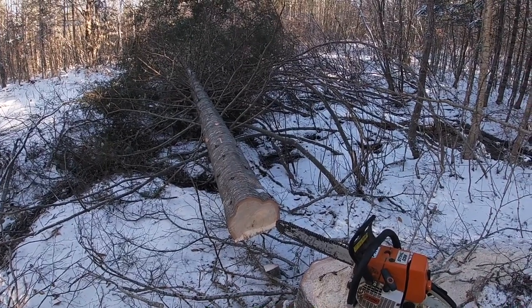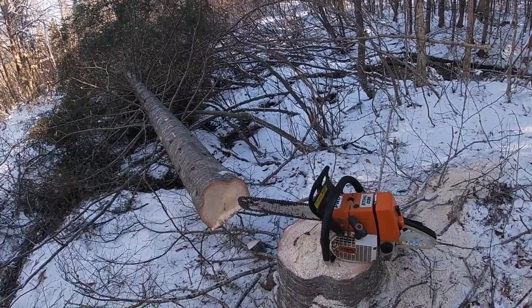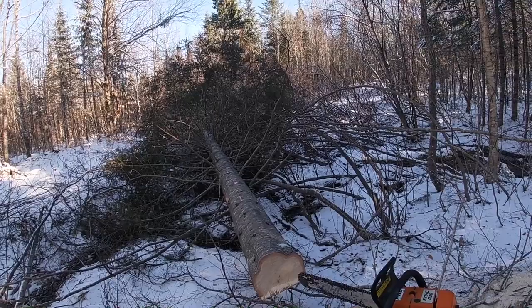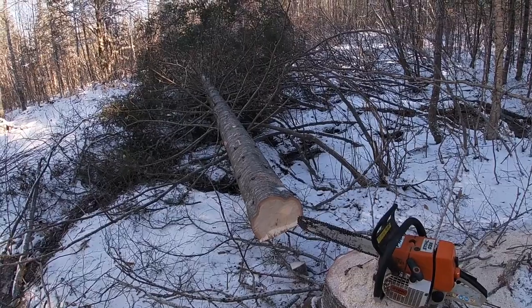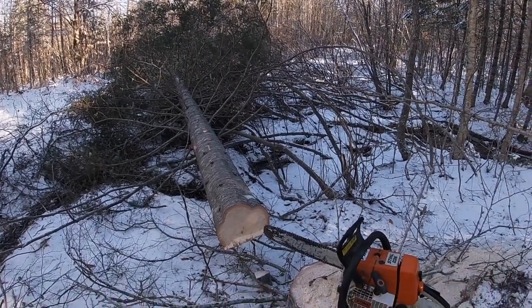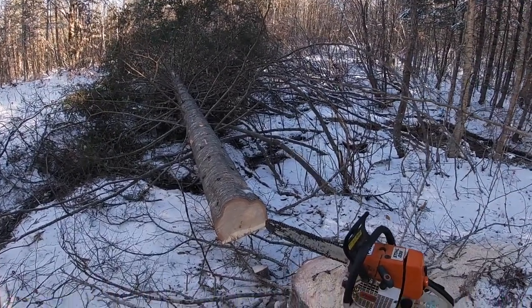I can tell you that. So now what I'm going to do is square up that butt. I want to get a nice 16-foot log out of that tree, and I may be able to get two. I'm going to limb a little bit with this 60cc saw, but I can tell you it's too heavy for me to be comfortable limbing with. And I'm going to swap it out really quickly here for the 545.